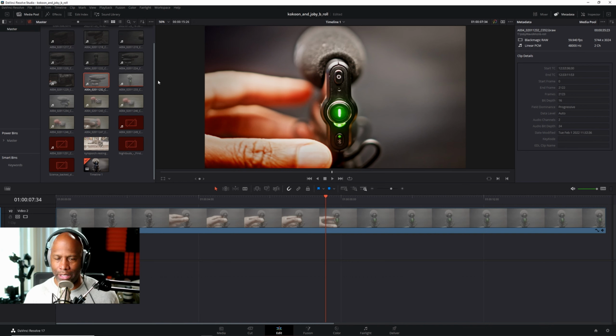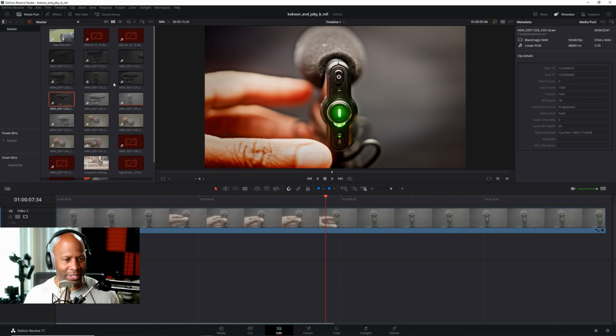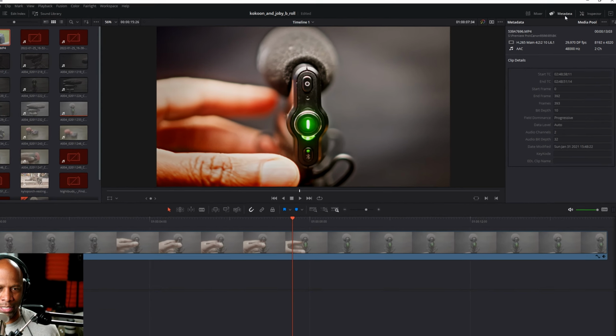Click on the next one down here. This is another one, same thing, 5.7K RAW. This one's 5.7K RAW. And then there's this one at the very top. That's not 5.7K RAW, that's 8K. And it's at 30 frames a second, as shown here in the metadata.